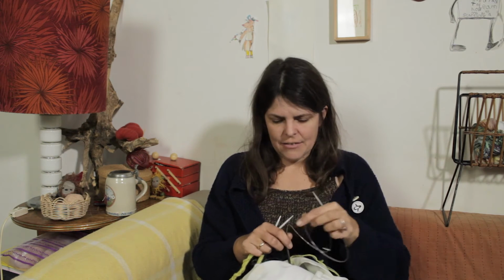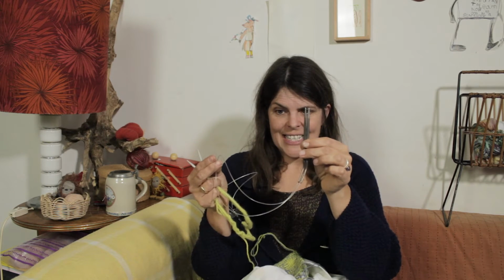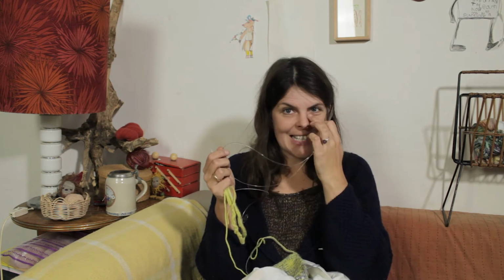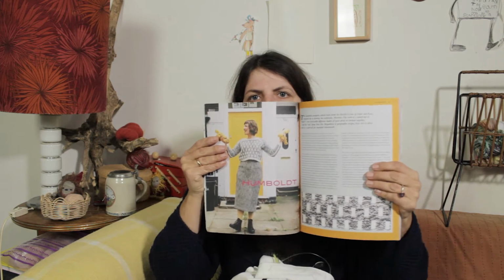Because I don't buy needles new, I go to second hands, and I didn't have time until almost the end of the month, when I finally did find the right size needle. So now what I have to do is move it onto here, and then I can start knitting in the round, and I'll be making my first sweater. I'll quickly show you the picture in here of the Humboldt sweater. There it is.